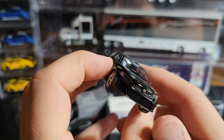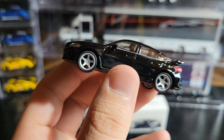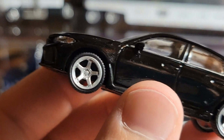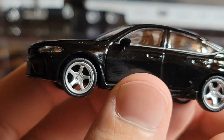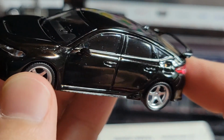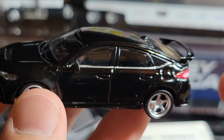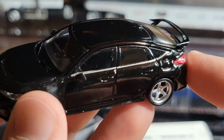Overall, Mini GT did a really good job with this casting, I think. The wheels do look good. They are, as the box said, Advan GT wheels in silver. Kind of a boring wheel, just a silver 5-spoke. Nothing too crazy about them. The car itself, you've got your 2 doors right here. Nothing too crazy going on. There is some silver outlining around the windows, which I do like. That appears to only be on the sides, not around the back or the front.